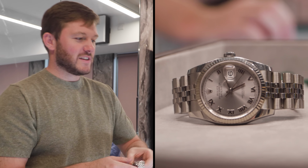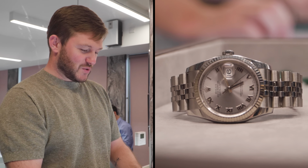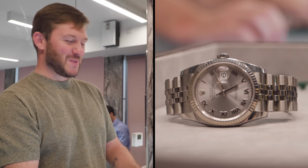So, right, so you basically got the his and hers version. Yeah. You're going to swap it in. I've actually got the same watch in concealed with the gold. You can see it here.